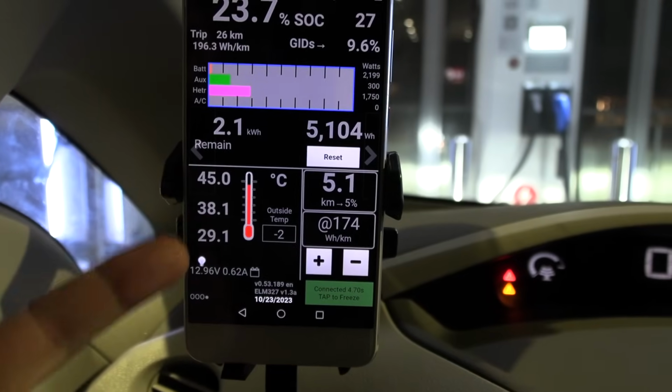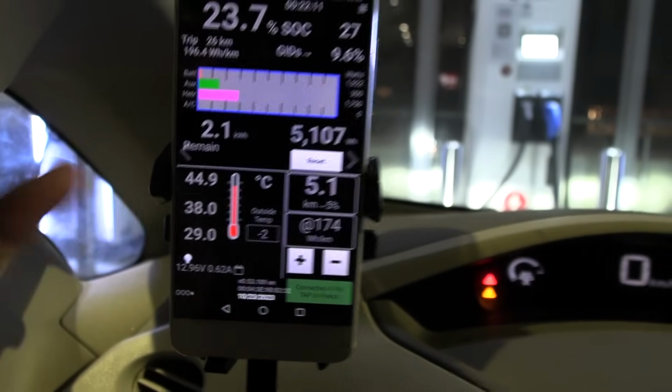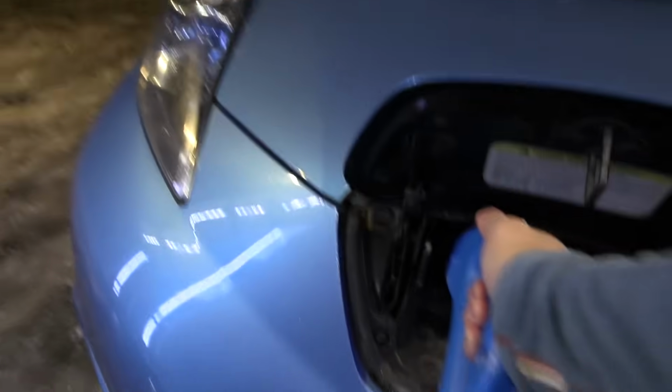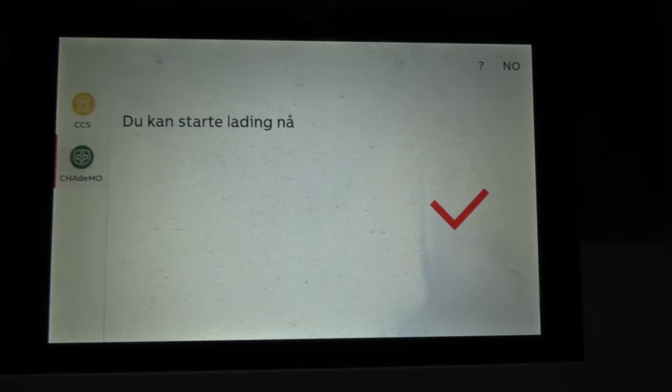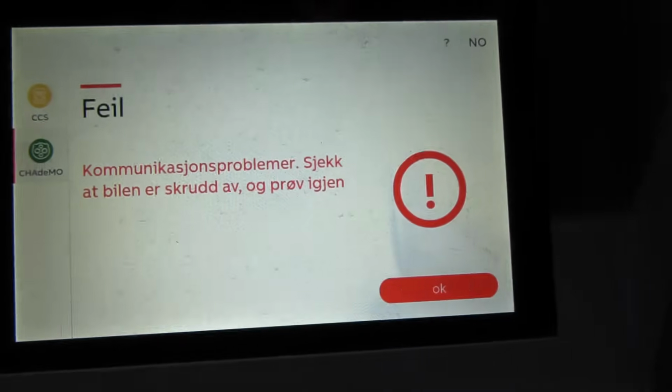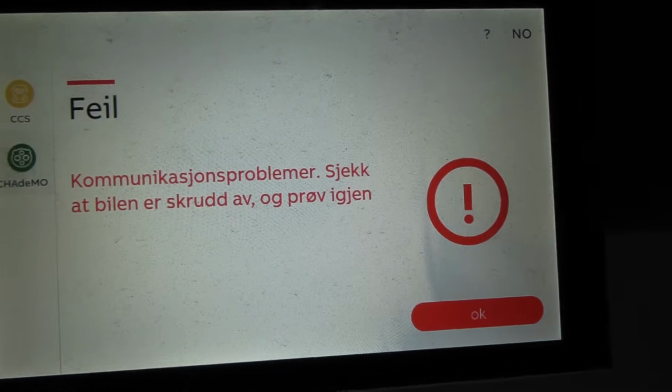The battery's actually been cooling down a little bit, but it's still not rapid gating. So let's plug it in. Okay, look here. We take the CHAdeMO plug and put it into the car. The car is off. And then start, show RFID, checking. You can start charging, okay. Alles gut. Preparing. Okay, communication problem. I got this 3 times now. It says, check that the car has been turned off.